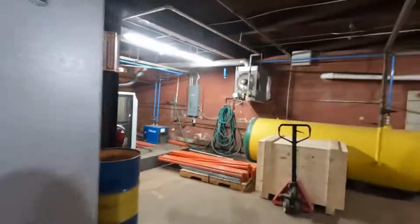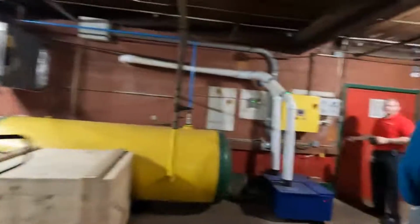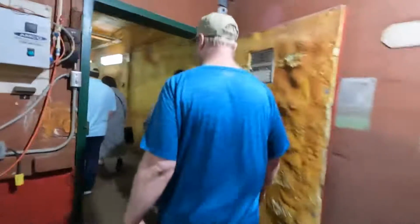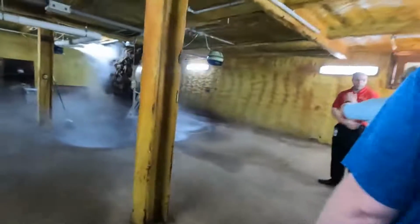Wow, you can smell it back to the door, right? It smells kind of like a hemp rope or like leather, maybe. It's a little humid in here.